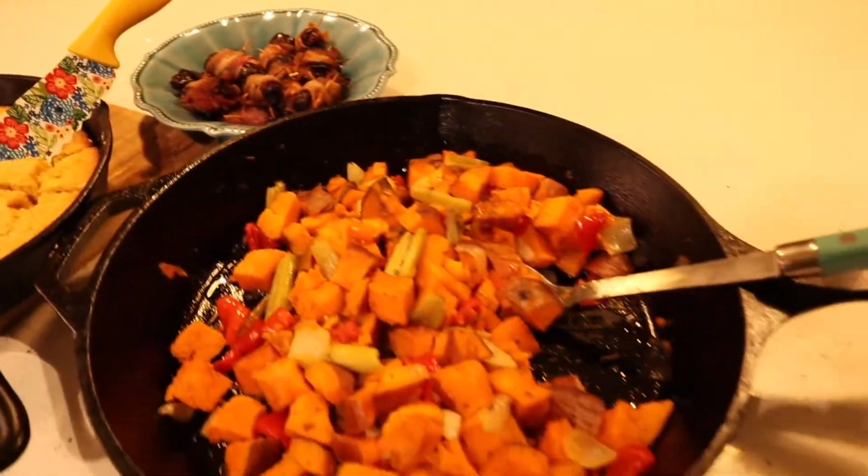All right, there you have it, everybody. Some yummy things for us to pick out on this Friday night. And I'm going to save some bacon wrapped dates for some of my family who live down the street. Maybe I can deliver some of those.